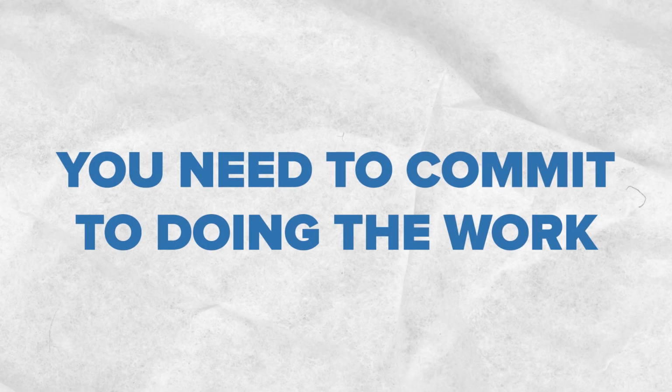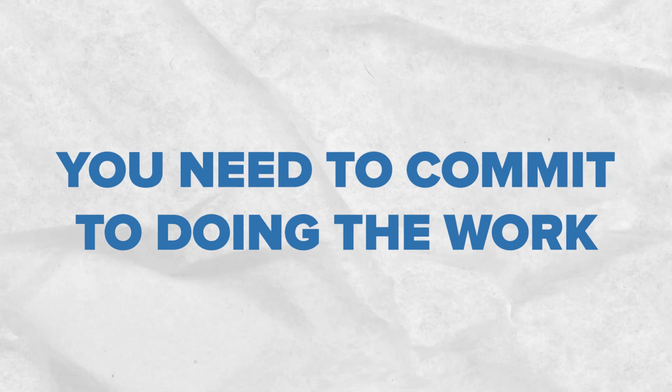Even if you're doing direct mail, sure, it might be 50 cents a postcard, but those aren't leads. That's just marketing, right? You ultimately just got to commit to doing the work. There's no magic pill. There's no silver bullet that's going to take you from 0 to 100 transactions overnight. All lead sources take consistency and follow-up.